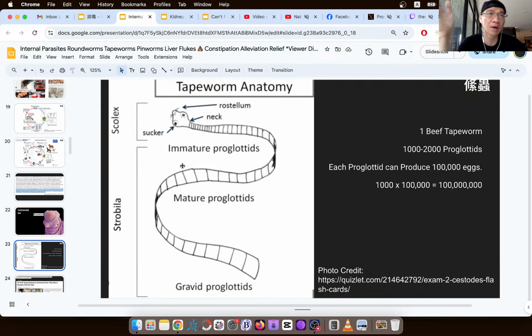Now, today we cover the waste withdrawal, not exit. Now we're talking about other organisms that could be attacking you right now, causing additional obstruction and inflammation in your digestive tract. Over here, this is the head. These are the suckers, rostellum. This is the neck, and from here, they have a lot of these grids. They're called proglottids. These are their reproductive system.